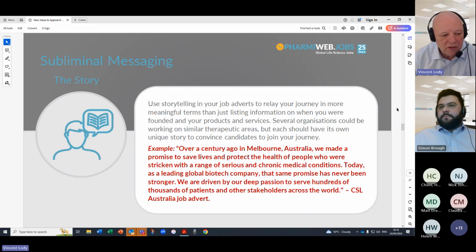So, the key one here at the bottom: over a century ago in Melbourne, Australia, we made a promise to save lives and protect the health of people who were stricken by a range of serious and chronic medical conditions. Today, as the leading global biotech company, that same promise has never been stronger. We are driven by a deep passion to serve hundreds of thousands of patients and other stakeholders across the world. That is an amazing statement.